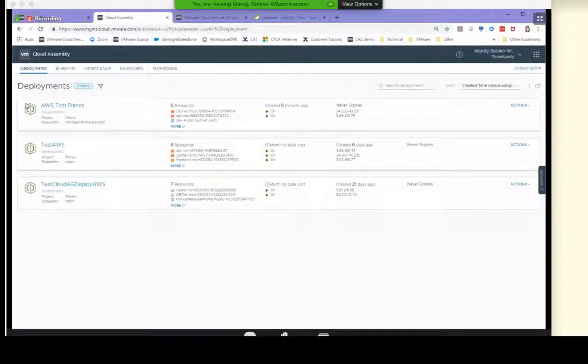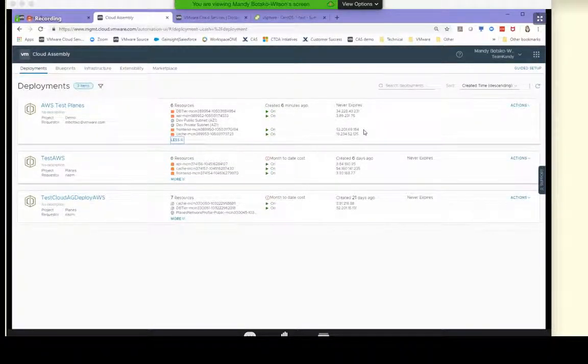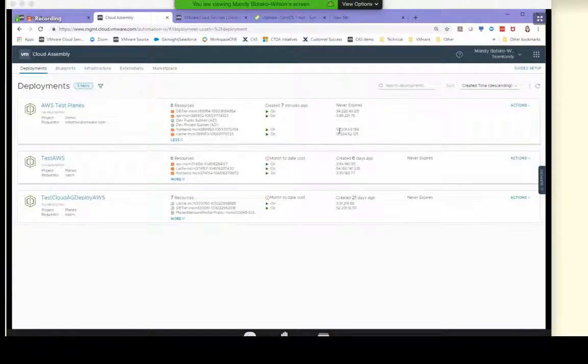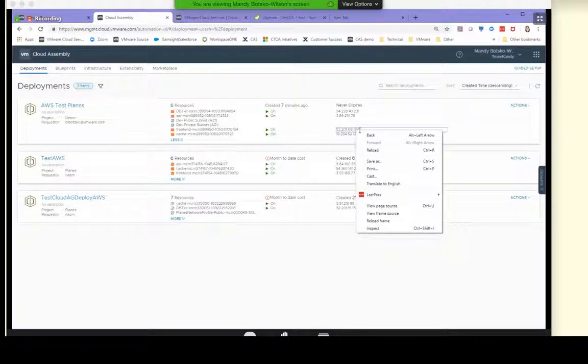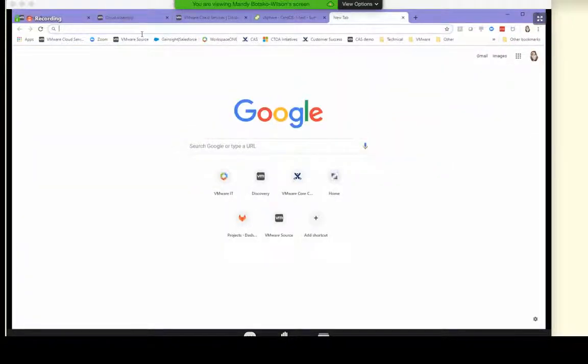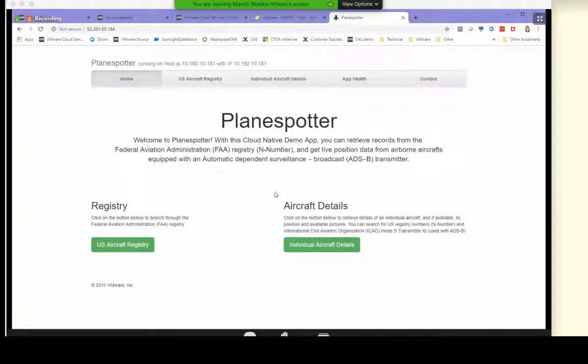Now, if we look back over at our deployment, the deploy happens at the speed of the cloud itself. And in this case, our deployment has completed, and we can grab our public IP on the front end and look and see what we've actually deployed. And I am consistently having a challenge copying this. Kim, I'm going to need you to remember my IP address. Nope, I got it this time. All right. So in this case, it's deployed the multiple tiers, and we have our Plane Spotter application up and running and ready to roll.